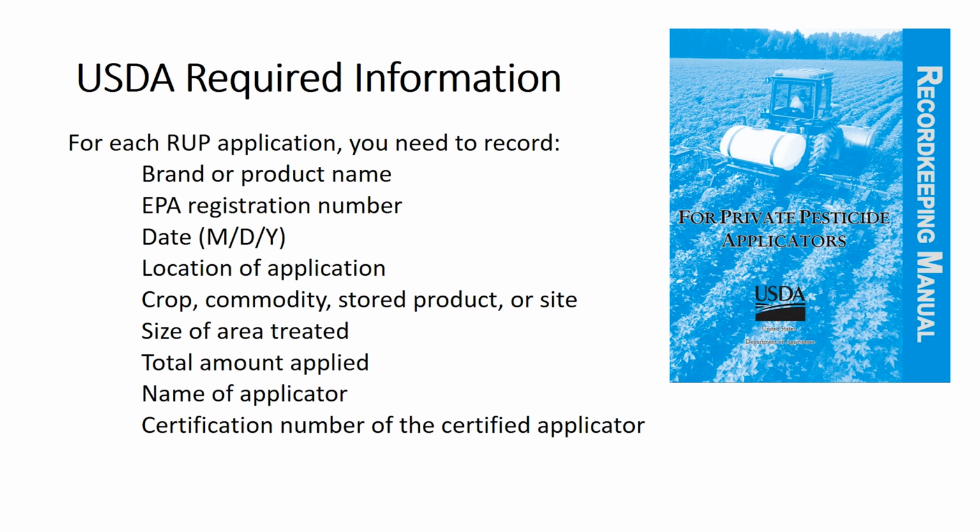Location, where are we putting this product down at? What crop are we spraying? And it may be something like a stored product, like stored grain, or it could be a field. Size of the area treated can be in acres. Maybe we've got a high tunnel, need to do a little smaller application. It may come down to square feet. Total amount of product applied. We need to know who applied it and the certification number of that person that applied it.